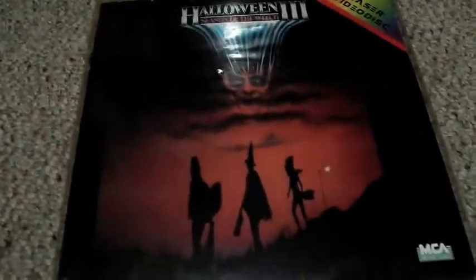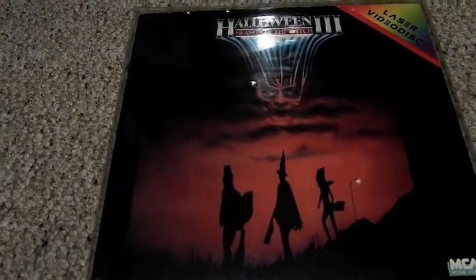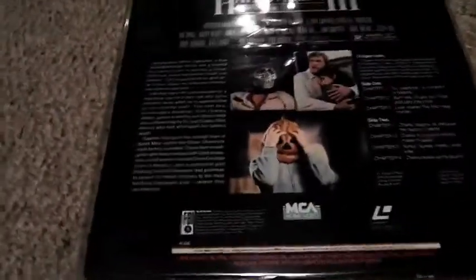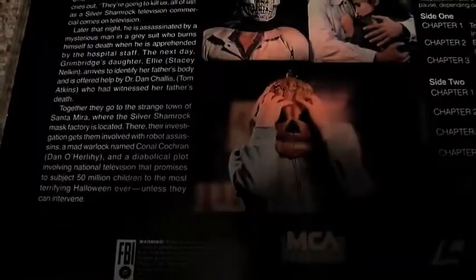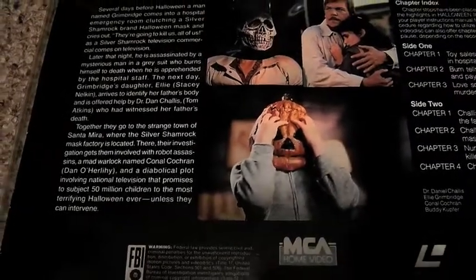Next format of big disc, which happens to be my favorite, is the Laserdisc. And here is the Halloween 3 Laserdisc, of course. This was released in 1983 as well. These both came out the same year. Laserdisc was starting to become more prominent by this time, if not dominantly just beating out CED. And Laserdiscs featured a great deal.